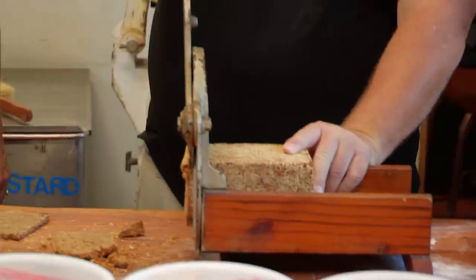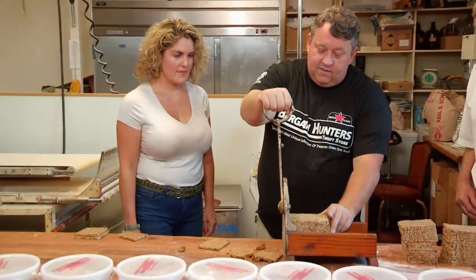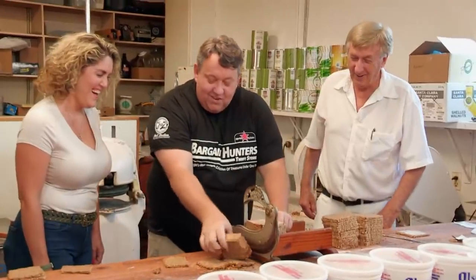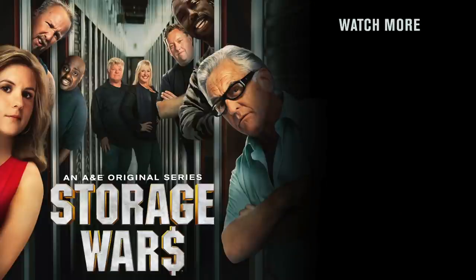Try slicing one of these. This is how you slice bread in Denmark. Just like that. This is how you slice bread in Germany. Okay. No, doctor, only one slice of bread. One slice of bread.